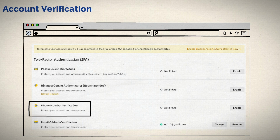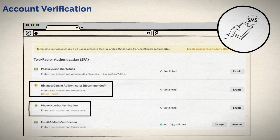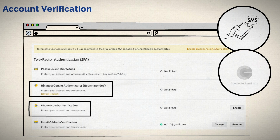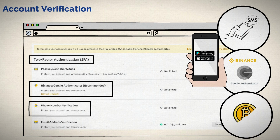Phone verification involves an SMS text message to your mobile device. Google Authenticator utilizes the Google Authenticator app. It's also recommended by Binance. You can also get this app from the Google Play Store or the iOS App Store. Setting up two-factor authentication is a must if you want to buy Bitcoins.